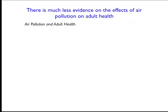Okay. So in terms of what I want to talk about today, we're going to talk about the effects of air pollution on adult health. Depending on whether this takes up the entire lecture, that's fine. If it doesn't, then maybe I'll describe a little bit of my own research that's currently ongoing on this problem as well.